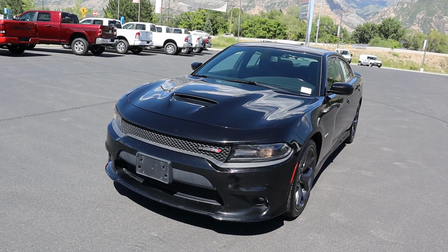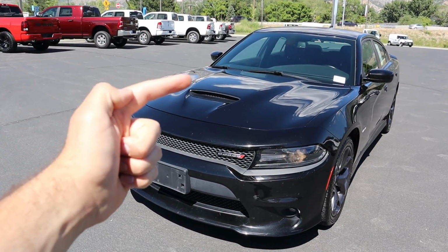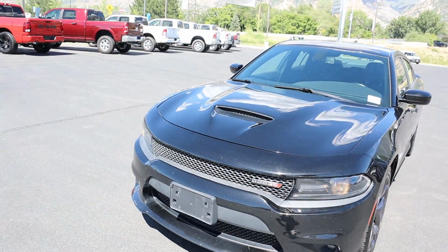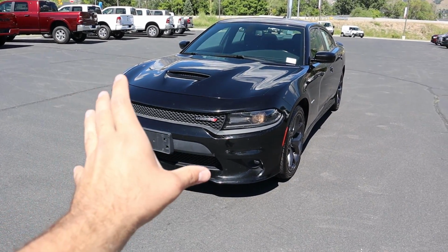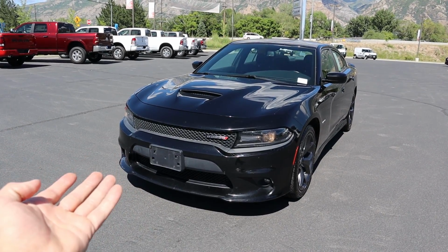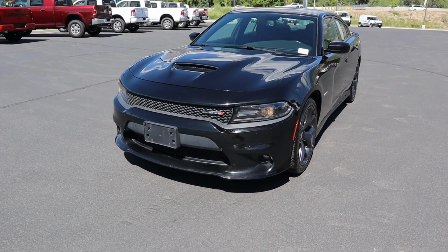Now let's go over the front end on the RT. And one of the things that I love is the little hood scoop there at the top. I mean, that just looks super aggressive. I think that's one of the best additions to the newer RTs. And then also the front fascia that they kind of stole from the SRT. Just that whole look makes it look so much more aggressive.